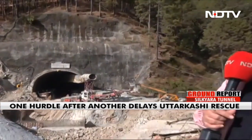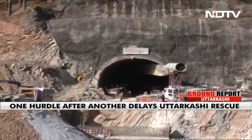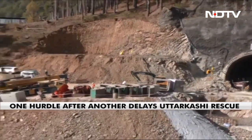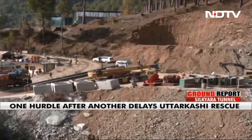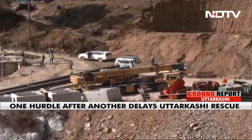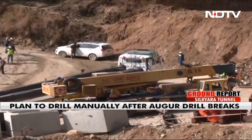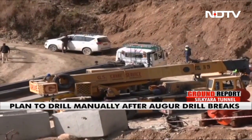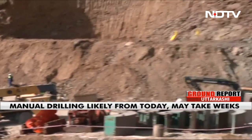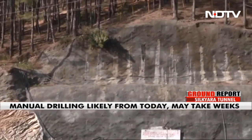For the vertical drilling, the second part of the machine is on its way up. Just to point out how difficult the task is, you can see those pipes, and that puller, that truck which is trying to pull it upwards. That road has been made by BRO. This machine or this drill needs to be pulled up to the top of the tunnel. The top of the tunnel is 86 meters high, where you can see some of the NDRF workers already working there.